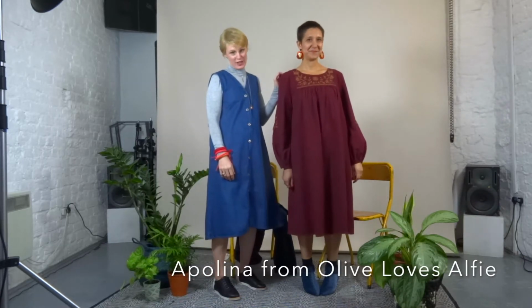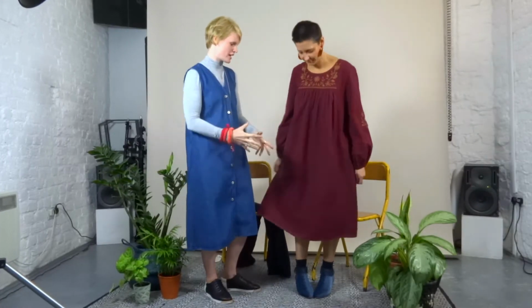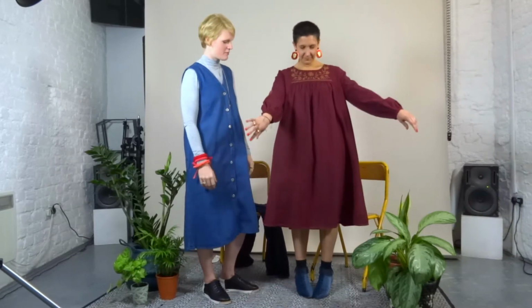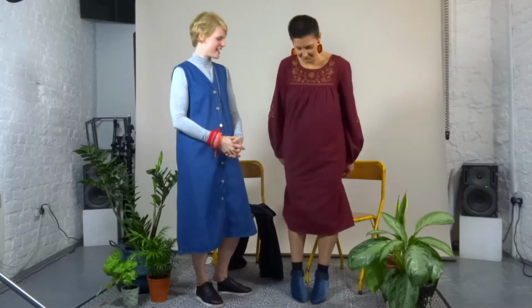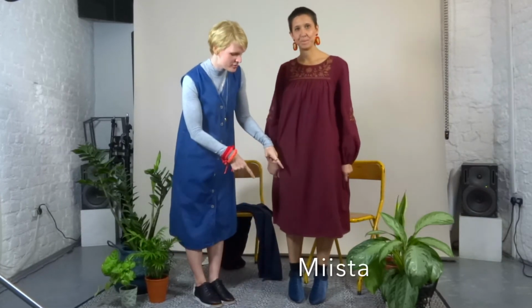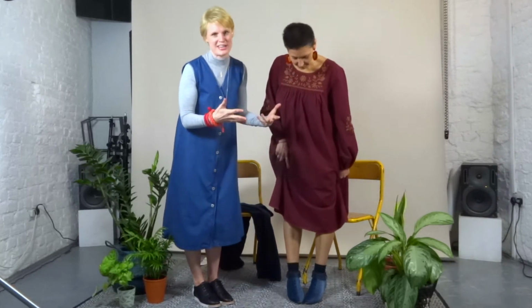And the dress is from Apollina at Olive Loves Alfie. They're a beautiful brand, a Bohemian brand, which use artisans in India to do this amazing, beautiful stitching. And it's just a really gorgeous shape. I love the fact it's A-line. I love the fact it's so boho, and boho really is in every single season. However much people want to make out that it's new, it's always around. And the shoes are from Mista, like my shoes. And they hand make everything in Italy, as we said.